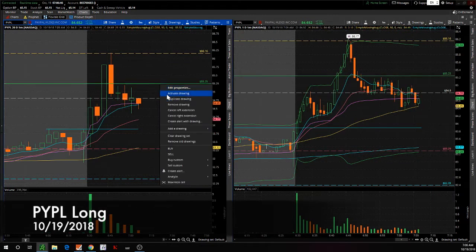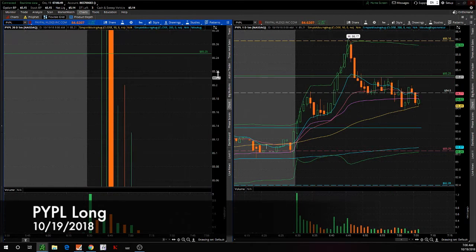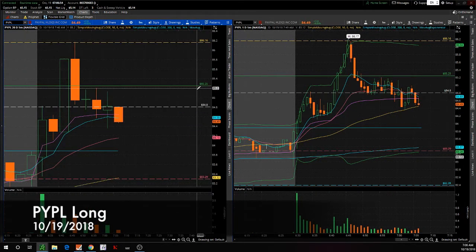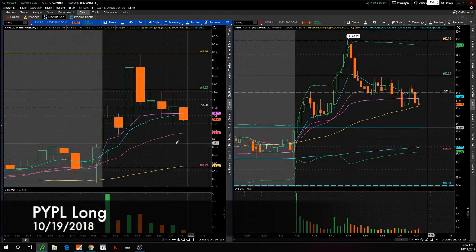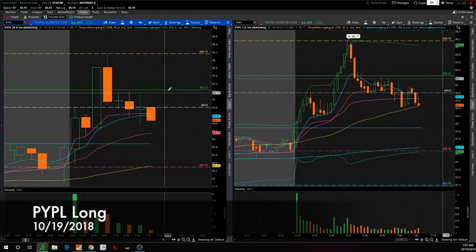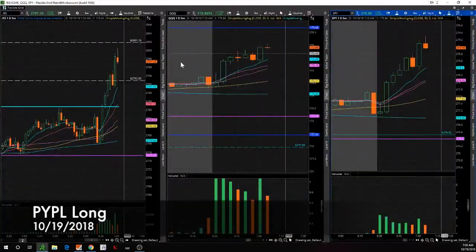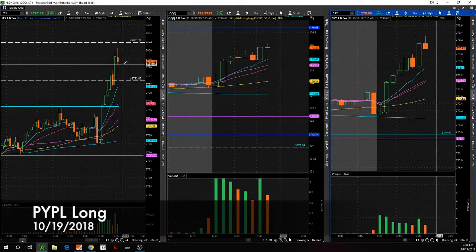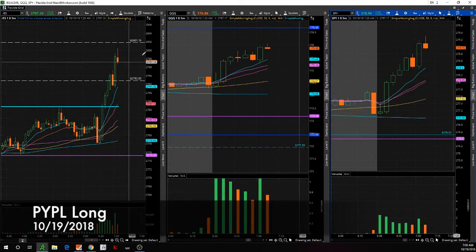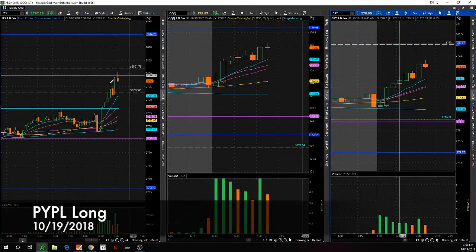So the long on this PayPal is probably going to be now like 85.01. Or maybe it comes back to test this. You can see the market just surged up here, and it's definitely showing it could be a little bit extended. So we could see a little bit of a pullback.